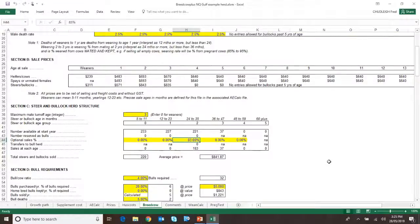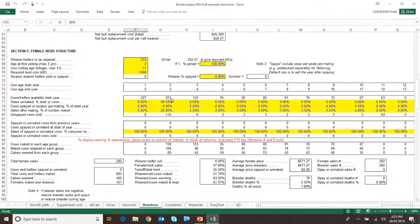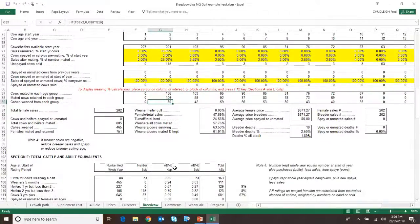The percentage of sales of the steers at each age group, the cost of bulls, the percentage of bulls, the number of bulls we buy each year, or the percentage of the bull herd we turn over each year. Then it gives us a structure of our herd, of each age group, of how many females are going into the herd, being sold out of the herd, the ones that are mated and retained, and calves weaned from each group. And so we get a lot of data here in this model that we can quickly put together with a series of questions to the property owner.